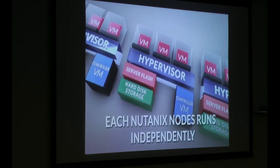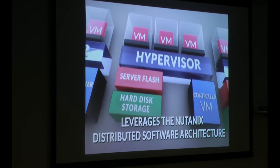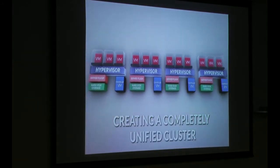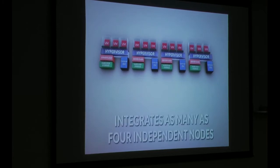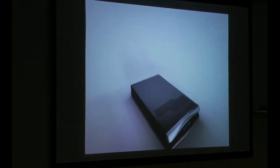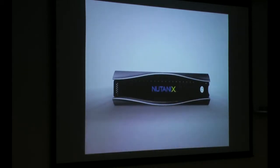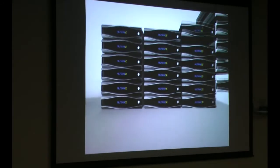Each Nutanix node runs independently and leverages the Nutanix distributed software architecture to create a completely unified cluster. The Nutanix virtual computing platform integrates as many as four independent nodes into a space-efficient 2U appliance. For more overall cluster capacity, nodes can be added seamlessly one at a time with zero downtime. With Nutanix, you can start small and easily expand to achieve truly massive scale.